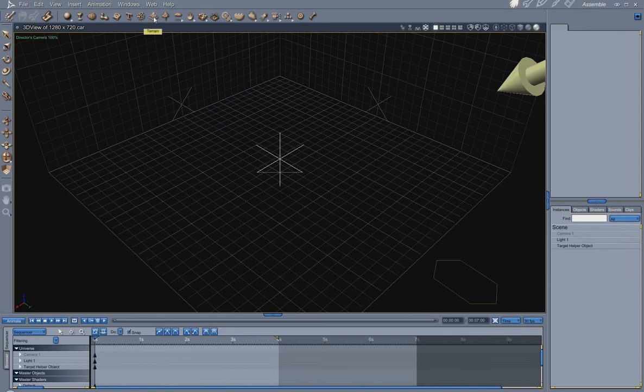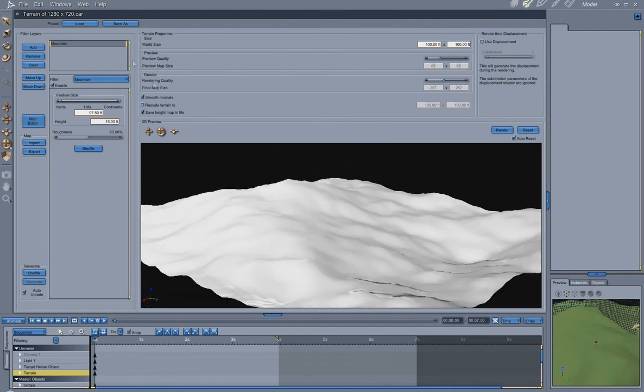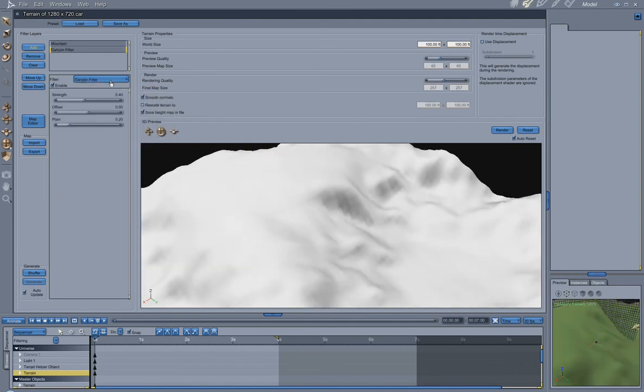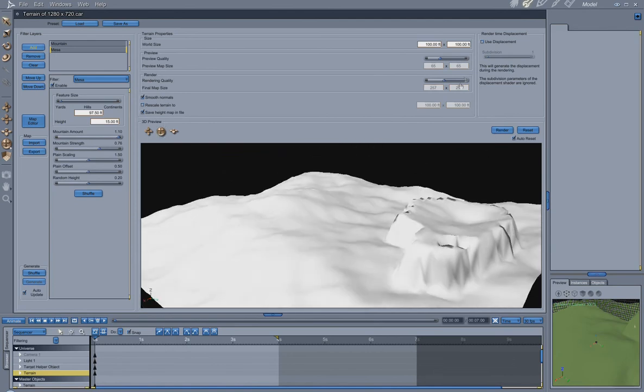That's how you, I might as well show you, that's how you can create your own land. Over here on the left, you can add generators and tell it what it's going to be, whether it's going to be a filter, like a canyon filter, or if it's going to actually be a generator, like a mesa generator. And it's showing up really yucky in there right now because we have a very low preview quality.